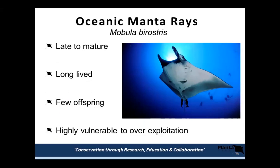Oceanic manta is very similar to their reef manta cousins. They're late to mature. We reckon about 10 to 15 years before they reach sexual maturity. They live quite a long time. Estimates are about 40 years, but nobody's really been studying them long enough to say definitively. And they have very few offspring, 1 pup at a time every couple of years. So it's very, very slow for the population size to increase.